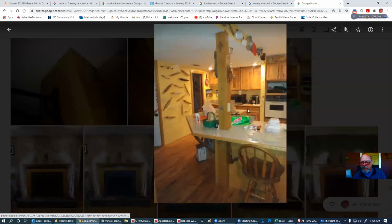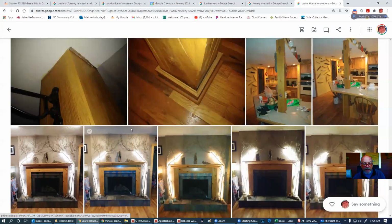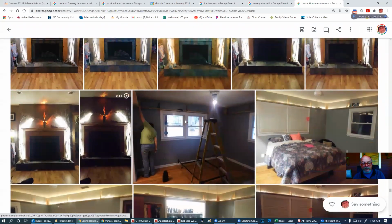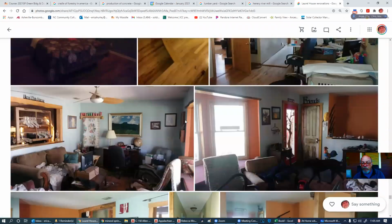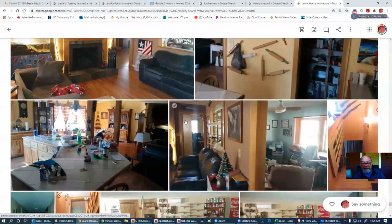Even this, it's kind of hard to see in this picture here, but you can see how this twisted a lot. And that's okay. We left it in place. It's got a good character to it. My whole house is just nothing but character. And so we utilized what products I could salvage and what I had time for.